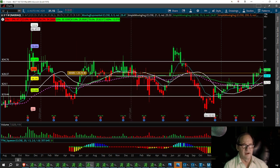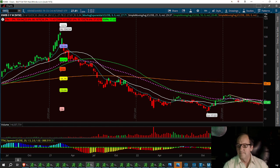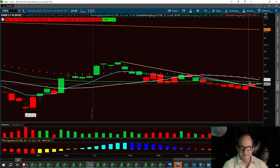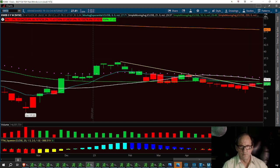So that's LI. I called out KWEB. It broke out of resistance now. I have a triple top resistance break here, and today and Friday we broke out of that. So this is KWEB. The next resistance to break will be that 51 EMA, right around 30 bucks. So there's some opportunity here in China.